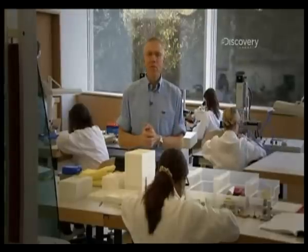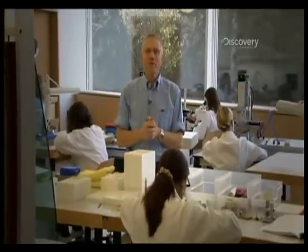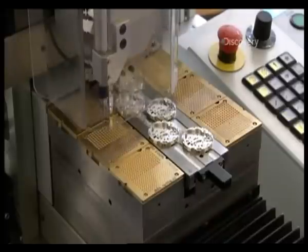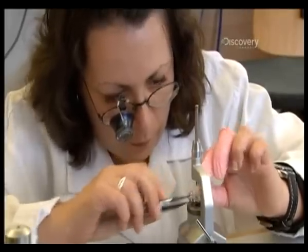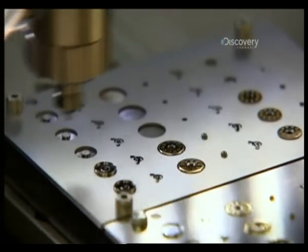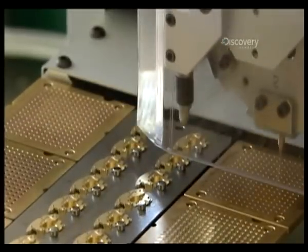So here we are in the pre-assembly workshop. This is where we are going from 346 parts down to 71 pre-assembled components before they go to the assembly line. Each component is assembled using a combination of human skill and precision micro-mechanical engineering. And for this Rolls-Royce of the wrist, no expense is spared. Remarkably, dozens of tiny rubies go into every movement.